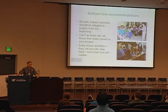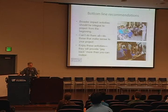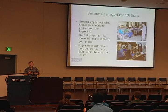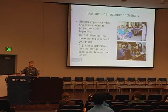So, the bottom line recommendations about broader impacts. Here I am giving a talk to a fossil club at the top, and at the bottom I developed an exhibit on the largest shark that ever lived, and here's a mom and her daughter enjoying the megalodon exhibit. Broader impact activity, don't fake it. Broader impact activity should be integral to your project from the beginning. Don't think about it at the last minute, the day before you submit your proposal. Most NSF proposals are 15 pages long and no more, and frequently the first 14 pages are spent on intellectual merit, and the 15th page is completely separate and is written for the broader impacts. That doesn't normally do well in terms of competition.